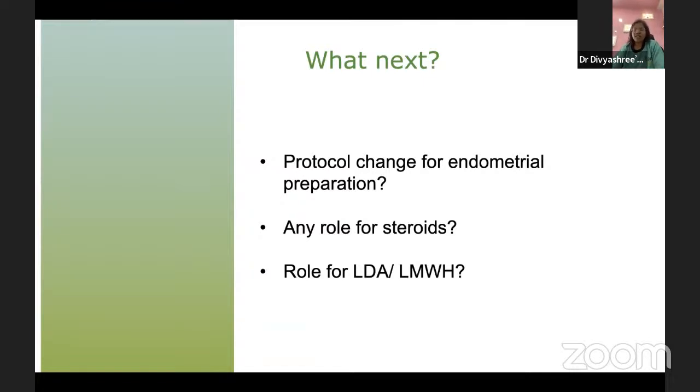When it comes to steroids, let us understand implantation is akin to inflammation. So there is some kind of inflammation going on during implantation. If we give steroids and dampen the inflammatory process, in fact, we are doing more harm than good. And even in terms of low molecular weight heparin, there is enough evidence to suggest that it is not going to improve the probability of pregnancy.